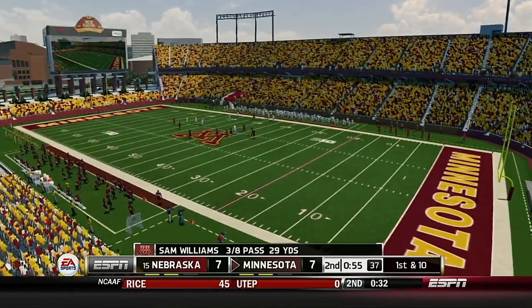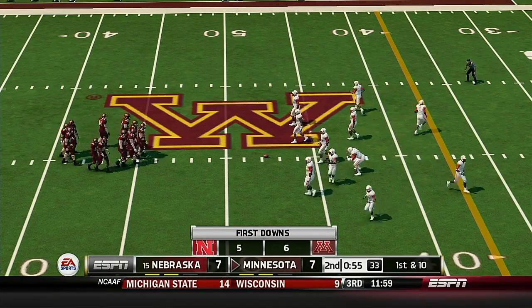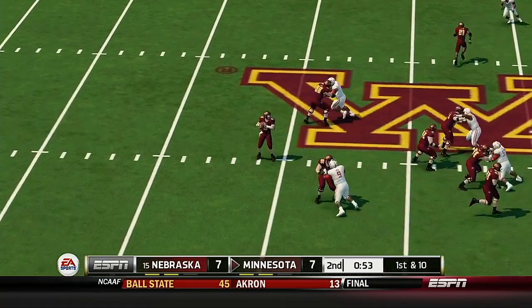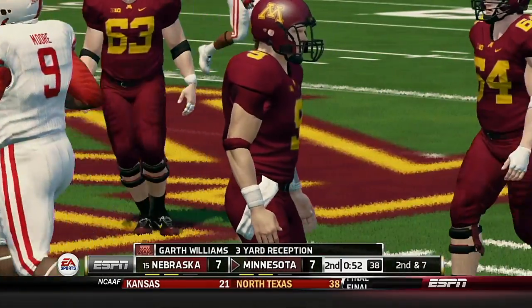Well, that'll happen when you blitz the corner and the offense picks up the blitz. It's one less guy the quarterback has to worry about in coverage. Nice read by the quarterback to keep the drive going. First down, 10 yards to go. Ball on the 48. He's out of bounds around the 45-yard line.